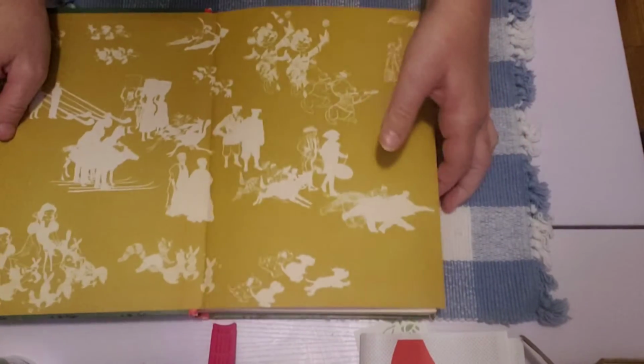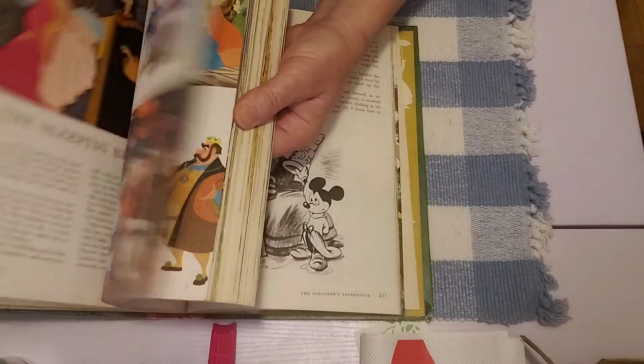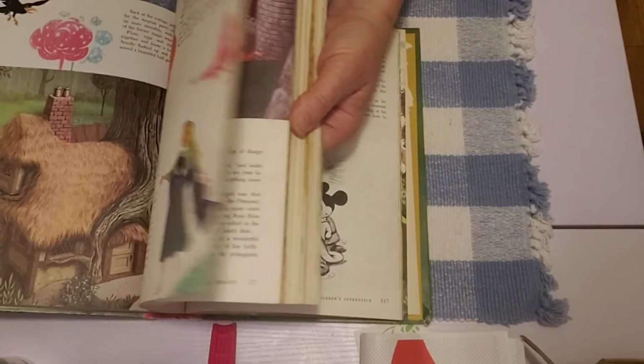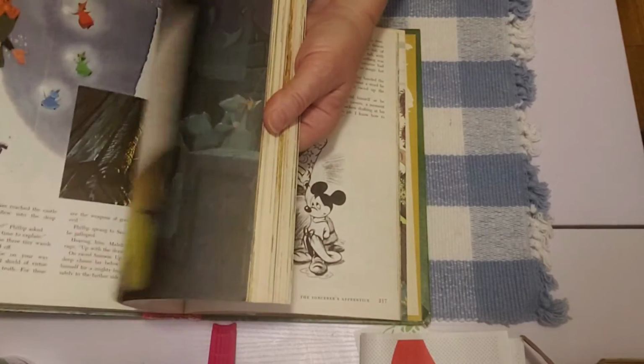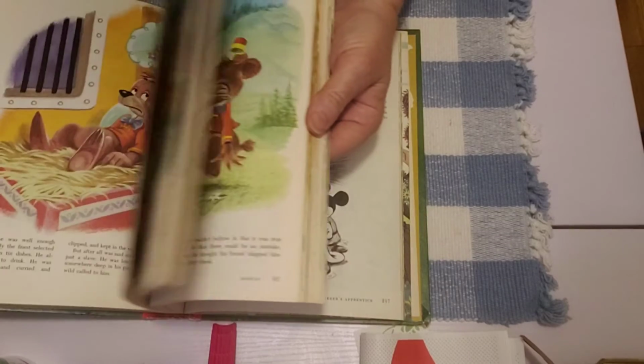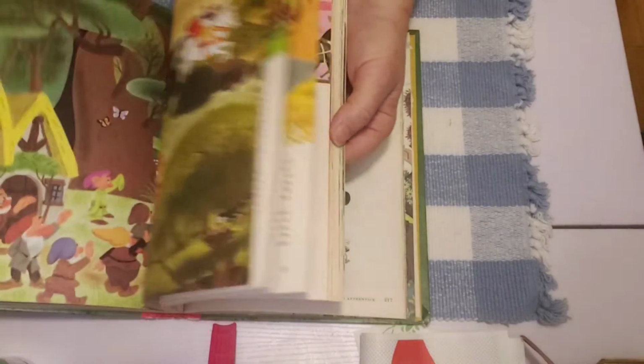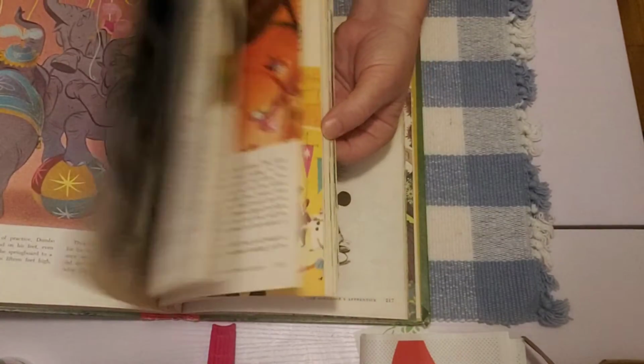So let's just look at the pages real quick to see. I flipped through this one really quick. I just saw the cover, and I saw that it was Disney, and I just love the cover, even if I didn't like the pages too. I love Disney anyway, but vintage Disney is really cool also. So that's what this one looks like.